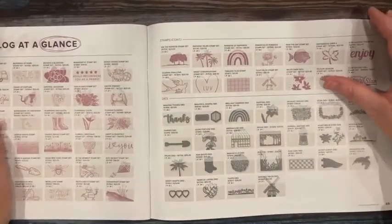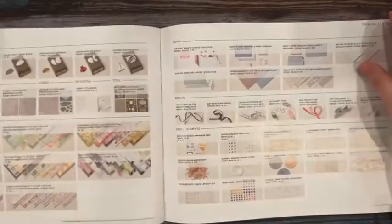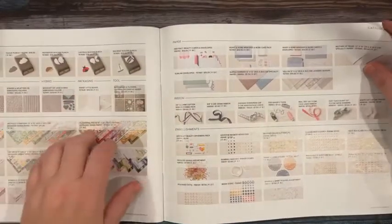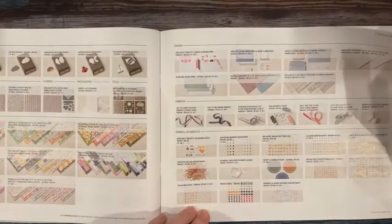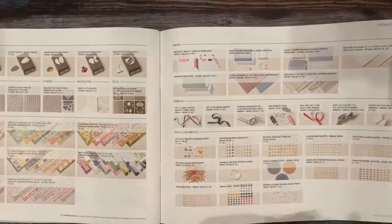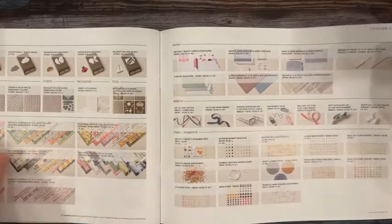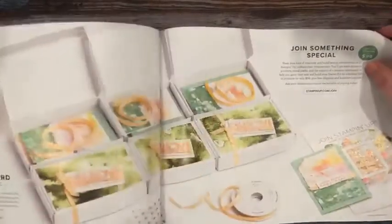Catalog at a glance, all of the stamp sets are in alphabetical order, as are the dies. Then you've got your punches and your tools, your paper, and of course your ribbon and your embellishments, which there are a ton to love. I didn't even point out the pebble enamel shapes. Shocking. But I missed that. But those are really cool too.